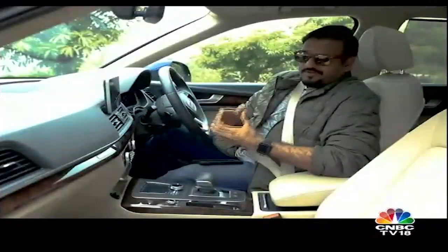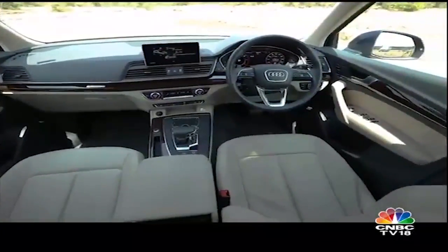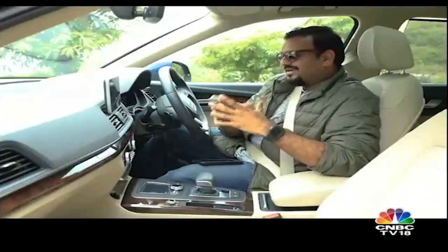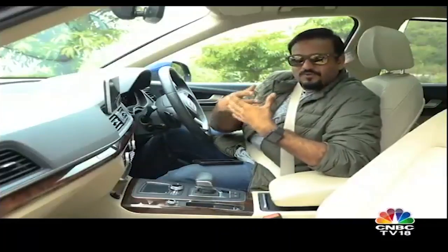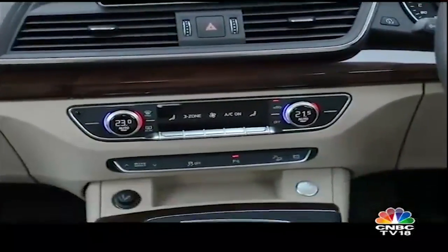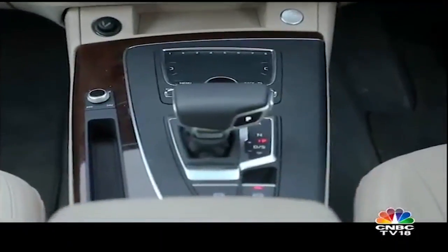The cabin of the Q5, typical Audi in its fit and finish, in the colors used, in the materials used, it's just perfect. It is very hard to find faults with. My only grudge with this cabin is the design, the layout. It just doesn't look novel. It doesn't look new when you compare it to the family of Volkswagen, Skoda and Audi cars that we've come to love over the years. It still feels or looks very much a part of it, which is a good thing for some, but for me, I would have liked something a little more exclusive, something a little more premium.